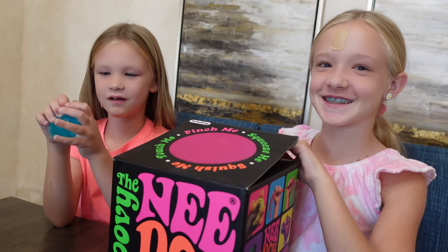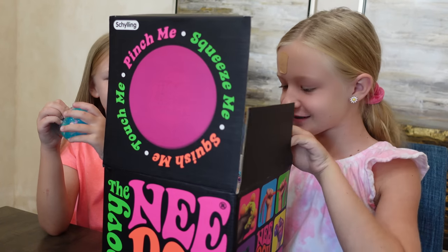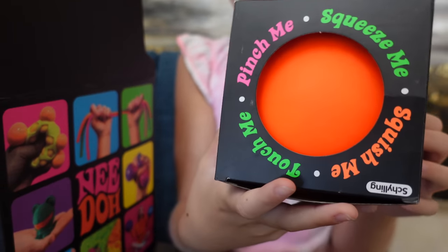Okay. Do I have to blindfold? Because I saw something really cool. Okay, I'll let you not blindfold for this one. You only get one freebie. One freebie? She hit the jackpot. All right, you guys, so this one is called the Groovy Glob.